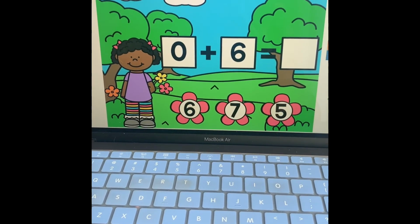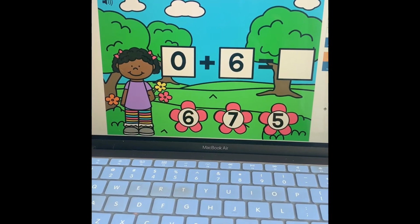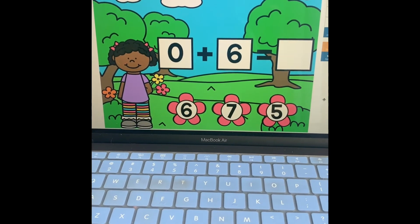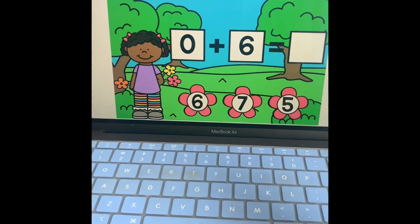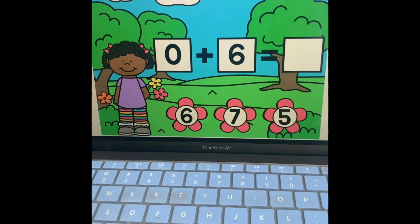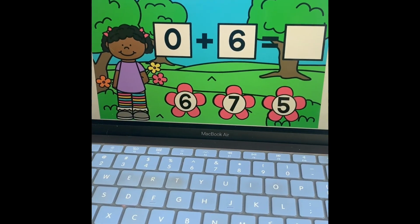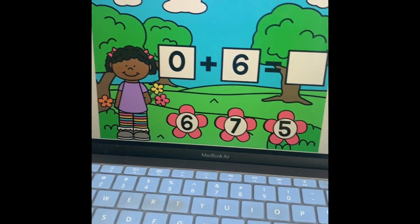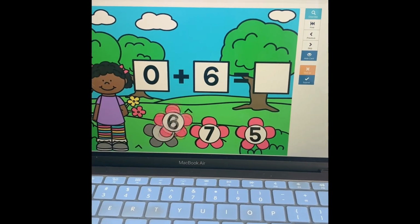You don't have to do them all today, but you can always go back to this link and do them again whenever you would like. These are addition, and it's addition to 10. So the first problem says 0 plus 6 equals what? So if you have 0 Skittles, and I give you 6 Skittles, how many do you have? 6. Good job.